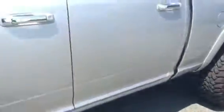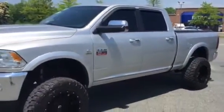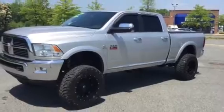The compressor will automatically kick on, and here's the button for the horns. Pretty cool, I think. Makes you feel like you're a kid again. But anyways, it's definitely a one-of-a-kind truck. This isn't something that you'll find at every car dealership up and down the road.